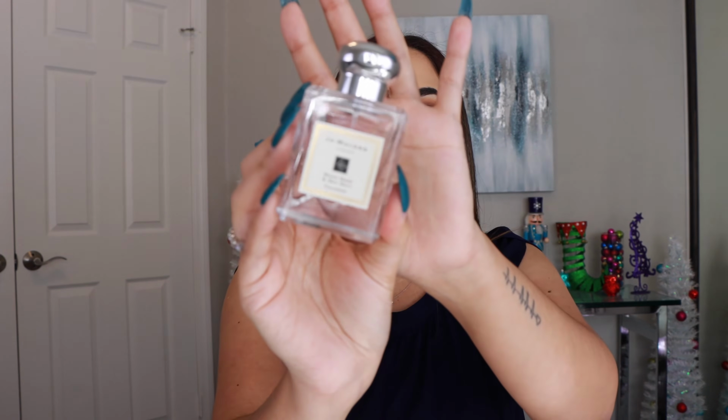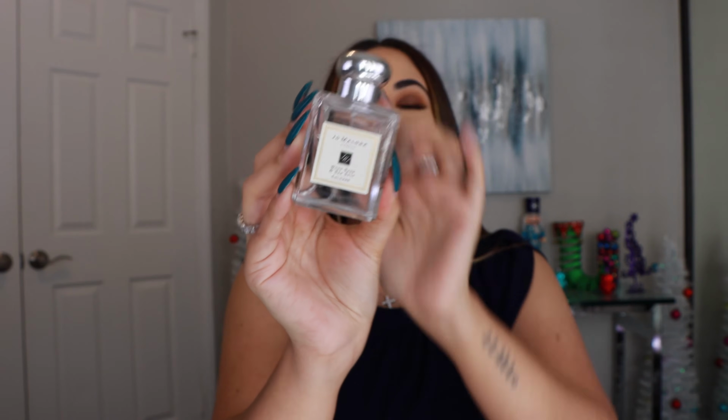It is so good. Another fragrance I've been loving this year is the Wood Sage and Sea Salt by Jo Malone. This is a very unisex fragrance. This is something that I can use, my boyfriend can use, and it just smells good and clean on everybody. I really like this fragrance more in the fall and winter, but I ended up picking up this during the Nordstrom anniversary sale, and I have completely fallen in love.